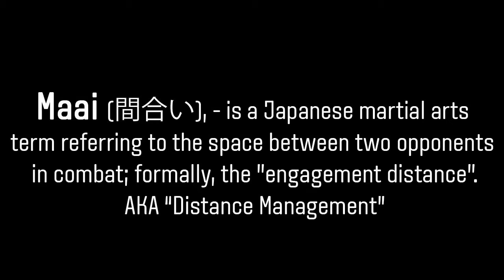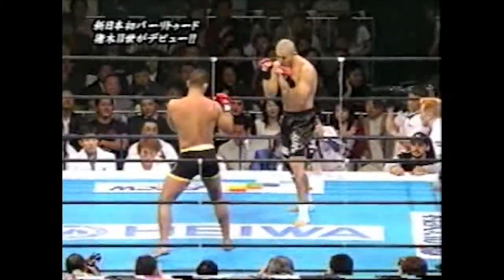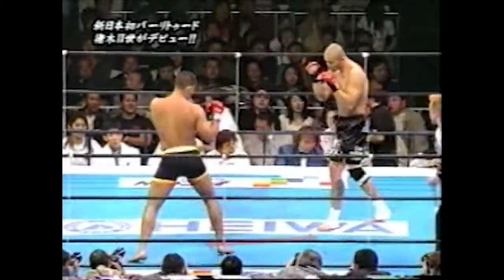Mai-ai is a Japanese martial art term referring to the space between two opponents, formally, the engagement distance, also known as distance management. Mai is a core concept in traditional karate. This concept helps karate fighters understand the different distances and ranges in relationship to their opponent. Because of this, Lyoto has developed a sense of distance and space between him and his opponent. He does this by staying just outside of range and taking minimal damage.